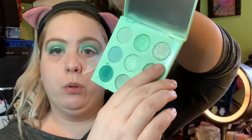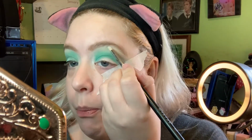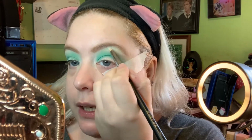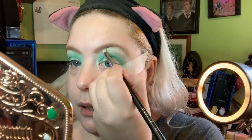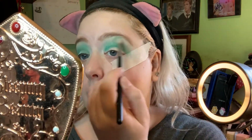Now I just want to take a pencil brush and I'm going to go into the color Play It Cool right here. I'm just going to apply Play It Cool to my brow bone area. It's a really pretty, icy mint green color. And then again, I want to take the brush that I had the mint on and just blend it out a little bit.